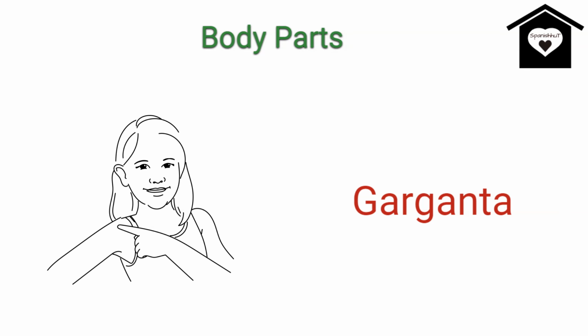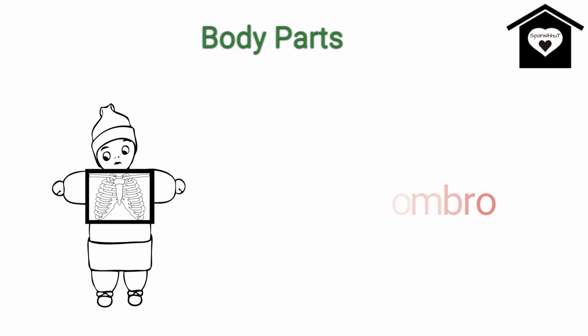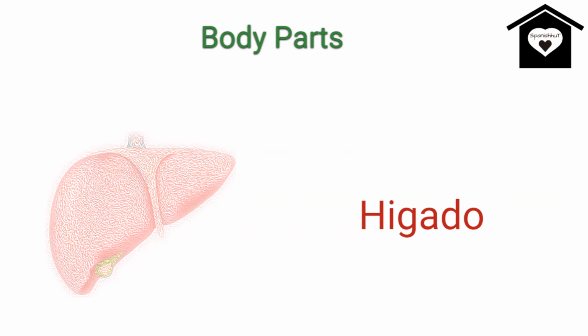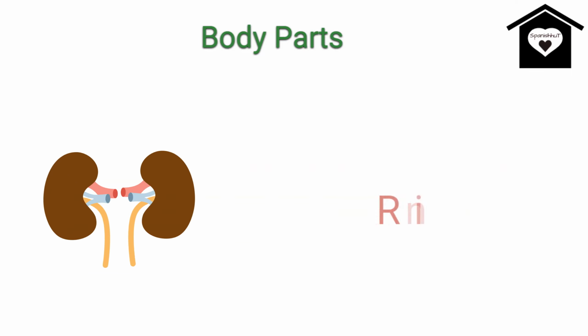Next one is shoulder, we call it as hombro. Next one is chest, we call it as pecho. Next one is heart, we call it as corazón. Next is liver, we call it as hígado. Next one is lung, we call it as pulmón. Next one is kidney, we pronounce it as riñón.